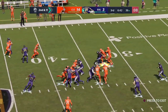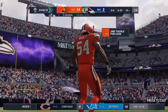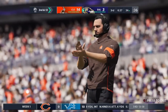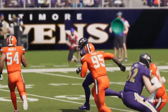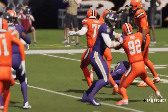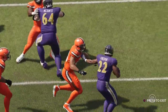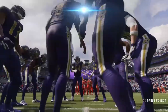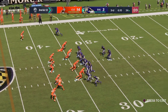On 2nd down now, it's Freeman. And he will lose yardage back to the 34-yard line. A loss of 1, now a loss of 2, and they're staring at a 3rd and 13. Well, we saw a lot of negative plays that resulted in plenty of lost yardage in the first half, and that trend is continuing here. So 1st and 2nd down went in the wrong direction. They'll try to do better here on 3rd and 13.